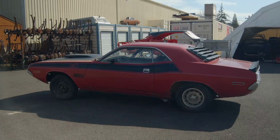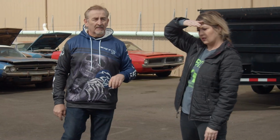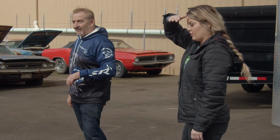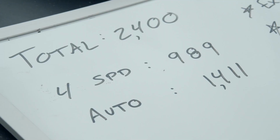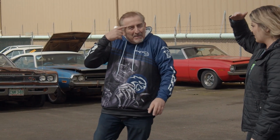Take a look at the side shot of this 1970 Dodge Challenger Trans Am. One of how many built? 2,400. How many with automatic transmission? 1,411. See how much better that works, folks? Yeah, you have the answers right there. Yeah, but you need the answers right there. He has them up here.